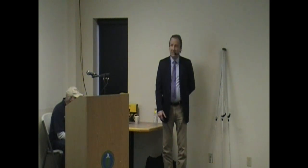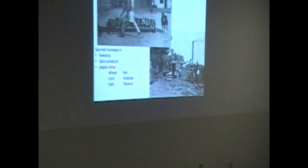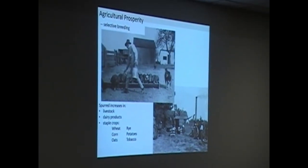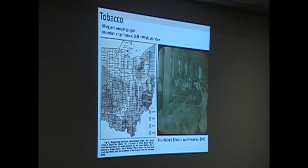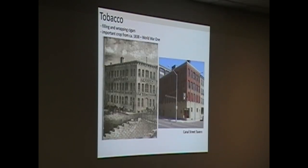Selective breeding was developed. That led to wonderful increases in the production of livestock, dairy products, staple crops that were raised in the area around that time: wheat, corn, oats, rye, potatoes, and tobacco. We have a pretty rich tobacco growing history in Ohio prior to about the World War I time frame. Williamsburg here, had a number of tobacco warehouses, farms, especially the Germantown area and Centerville. So tobacco for filling and wrapping cigars was an important crop back in those days.